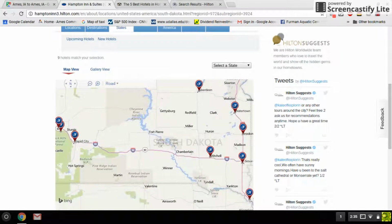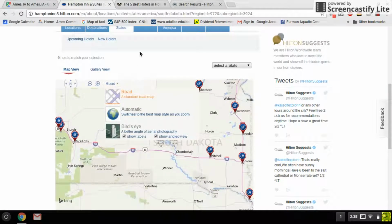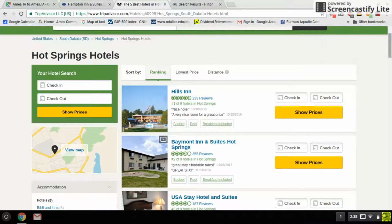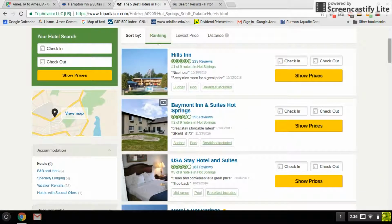Okay, we see Hot Springs doesn't have a Hampton Inn, and if you go and look a little further, it doesn't have any Hilton properties there. So we're going to have to look someplace else to find a hotel here. Usually what I do, if that's the case, and we really do end up wanting to stop here, the other towns just don't quite work logistically for us. So that's okay. I mean, we don't have to be that loyal to our place.